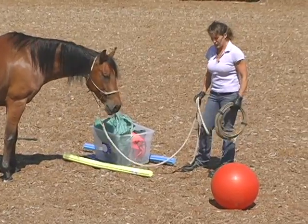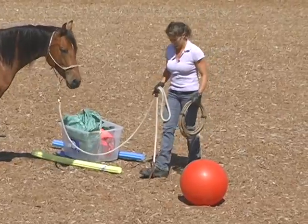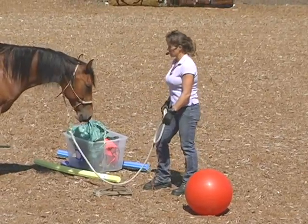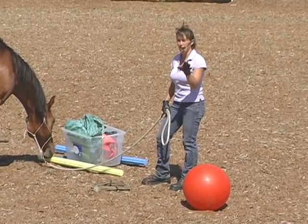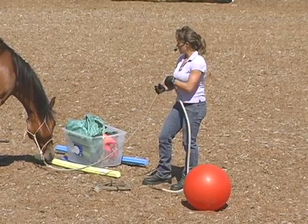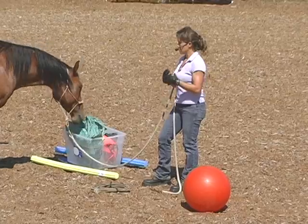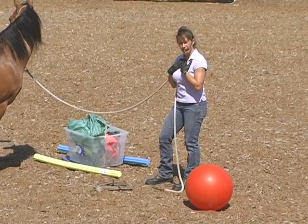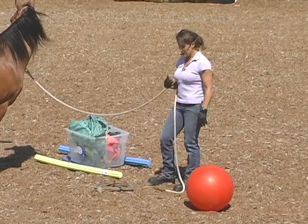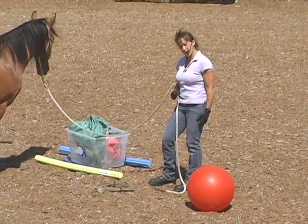But as you have seen throughout the groundwork series here, this horse can go from left brain to right brain extremely fast, and he can go straight up and straight over. So this is what I'm talking about with the confidence leads to curiosity. He's a lot more confident with me as well. He's thinking, if she's got cool, neat stuff like this, it's probably fun.